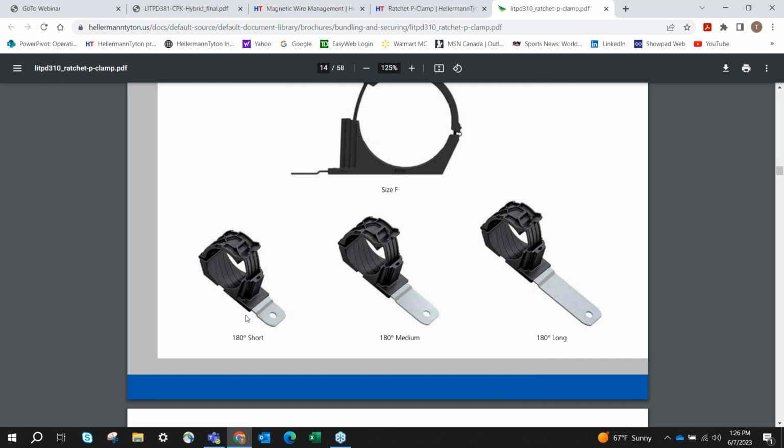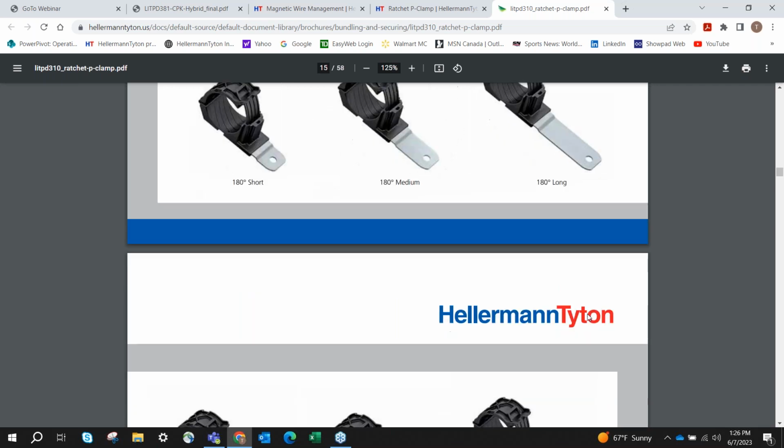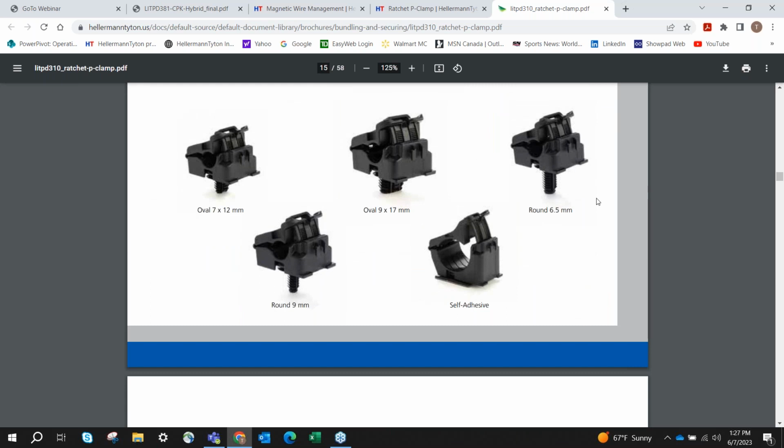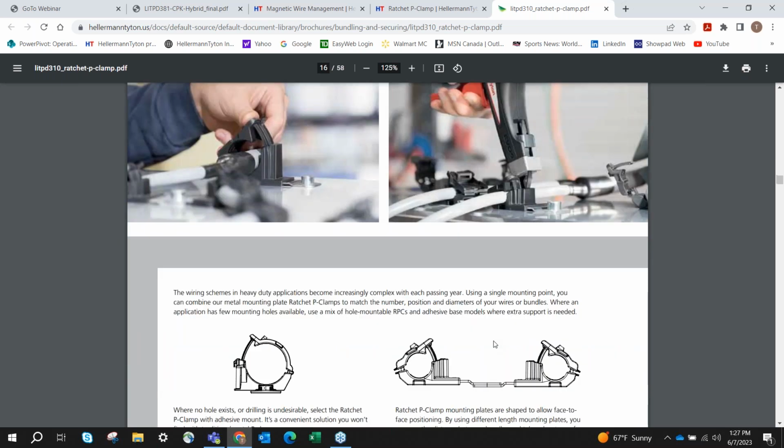And then traditionally speaking, the three styles of tabs. So that's the 180 degree, that's obviously straight across, in short, medium, and long. They're available in different lengths depending on each application, but it also allows you to piggyback some of these beside each other. So you can take this 180 short and attach it, the mount sits here and the hole itself lines up for the back part of the tab. So it allows you to piggyback them. And then in a few different angles, again, these are the five main sizes. We've got our two oval size holes and then our two round holes, six and a half mil and a 9 mil, plus our adhesive mount.